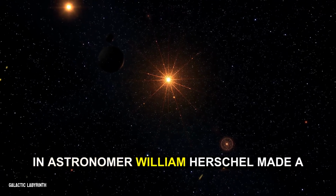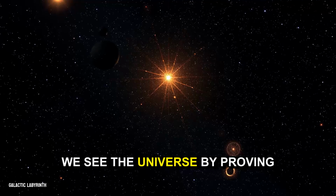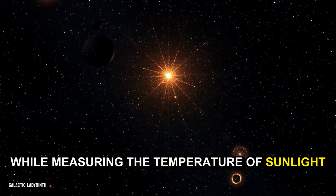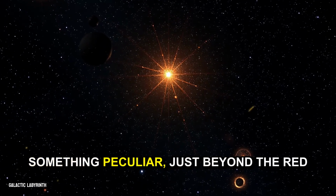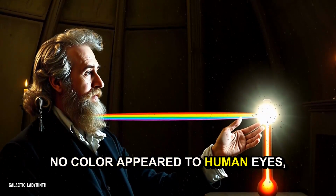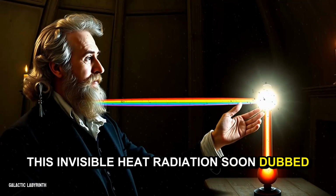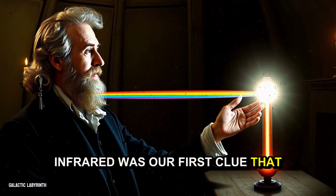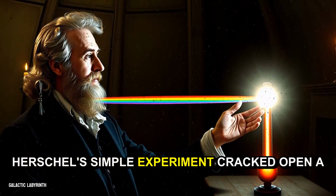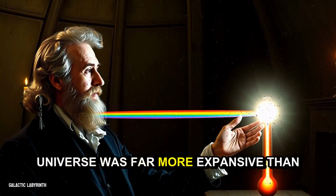In 1800, astronomer William Herschel made a discovery that would forever change how we see the universe by proving there's light we can't see. While measuring the temperature of sunlight split by a prism, he noticed something peculiar. Just beyond the red edge of the visible spectrum, where no color appeared to human eyes, his thermometer spiked. This invisible heat radiation, soon dubbed infrared, was our first clue that the cosmos communicates in wavelengths beyond our biological limits. Herschel's simple experiment cracked open a door to hidden realities, proving the universe was far more expansive than our senses suggested.